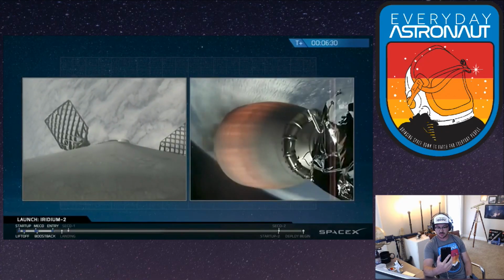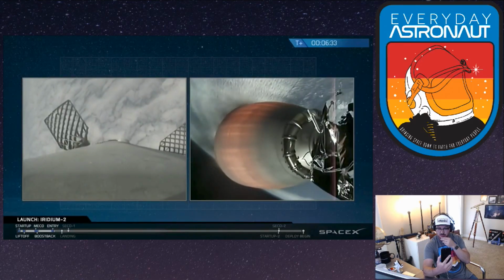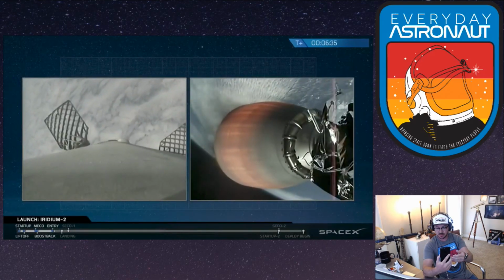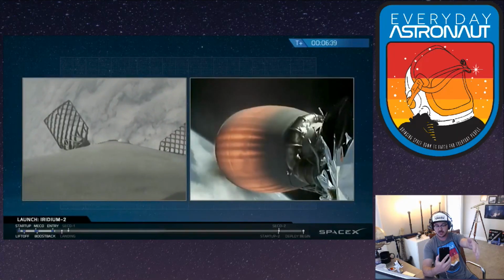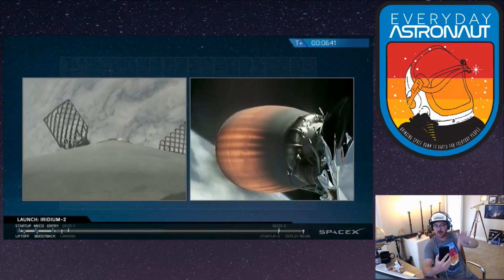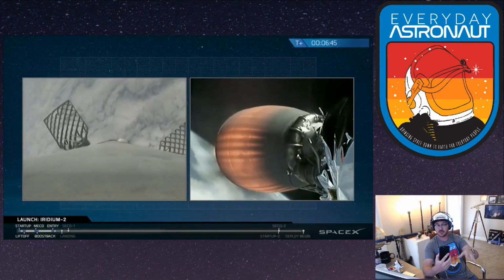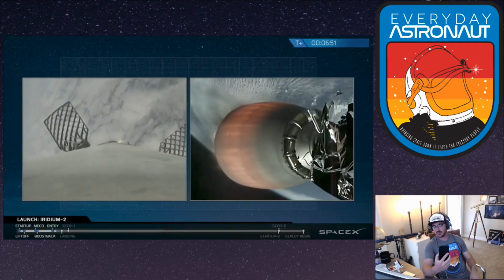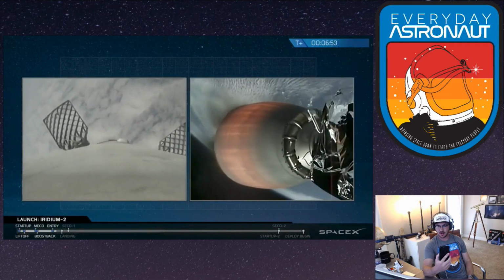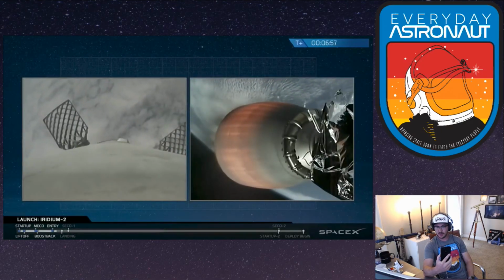I think so. Simone over on Instagram is asking if these new grid fins are to reduce or to increase accuracy or minimize refurb costs. I think it's both. They're going to probably do a better job with accuracy, have more control authority, and they won't need refurbishment. They won't need to be repainted. They're just a raw material. They don't need to have a heat shield.